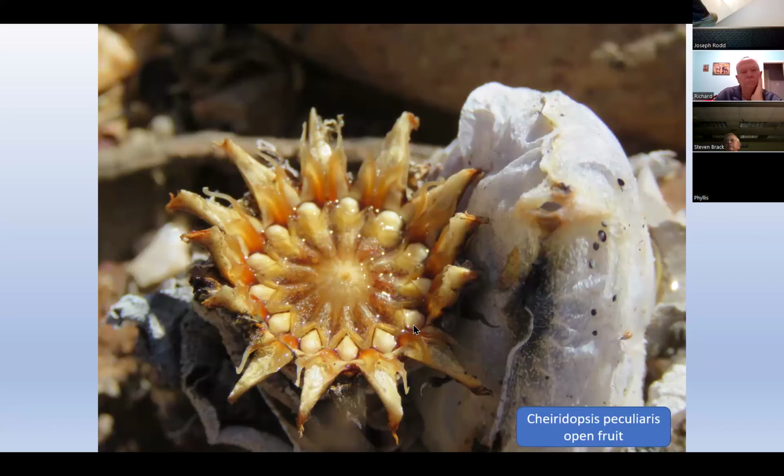Are those black little dots the seeds? No. Well, I'll show you. The seeds are in here. They're little tiny brown ones. This is just a stain that was on the leaf from the previous year.